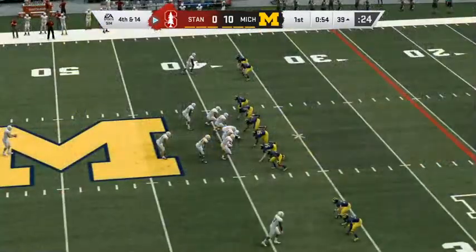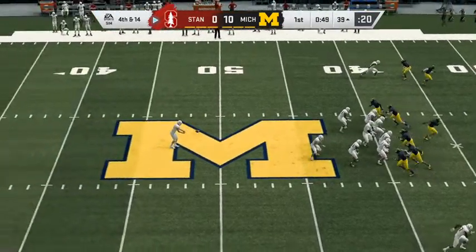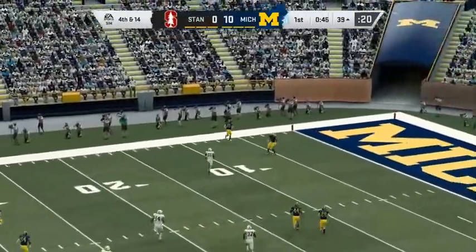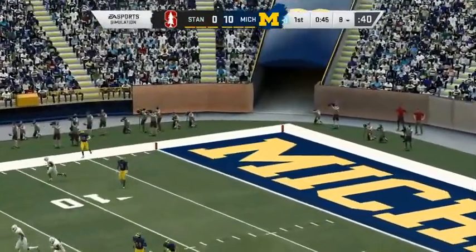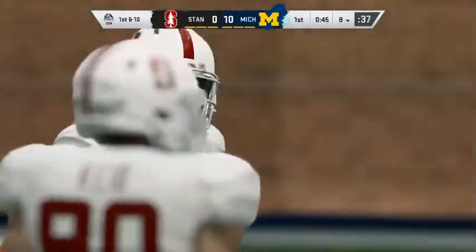The Patriots send out their punter as he'll punt it away for the 2nd time. And it's out of bounds. Now we'll see what the side judge says. He says out at the 8-yard line.